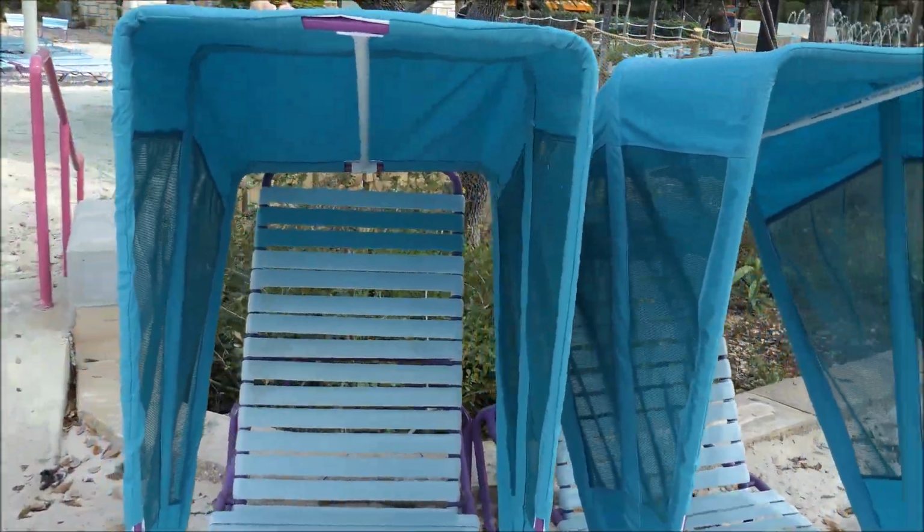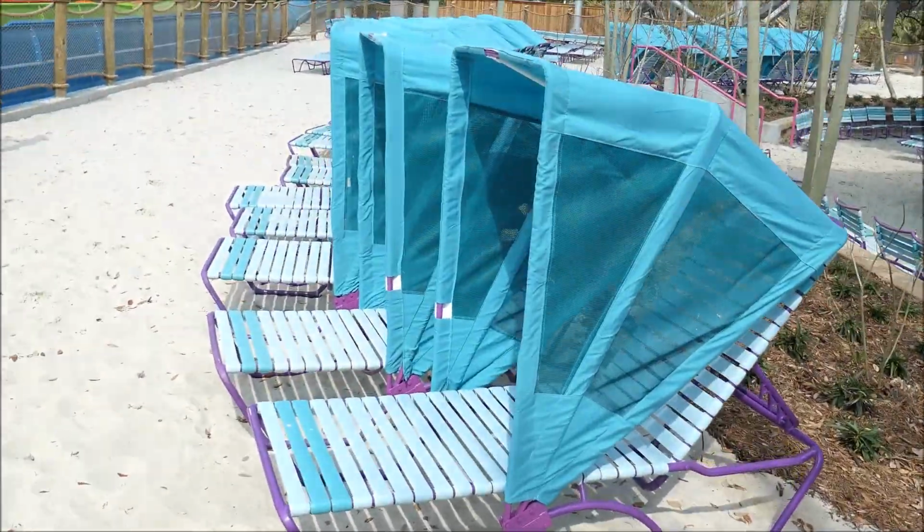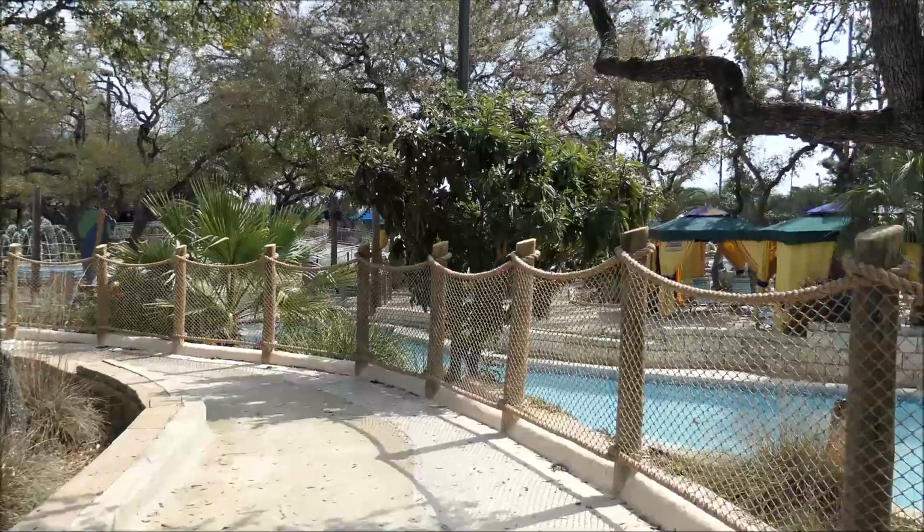Canopies. They never had those before. This is gonna be totally fun. I guess you gotta be here first come first serve. This is generally the area I like to hang out. Alright, well let's keep looking around.